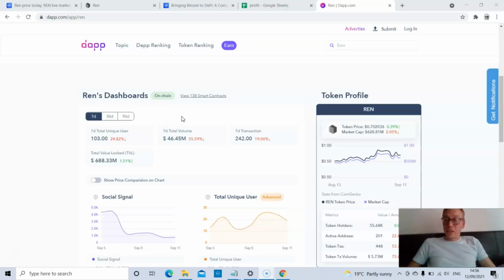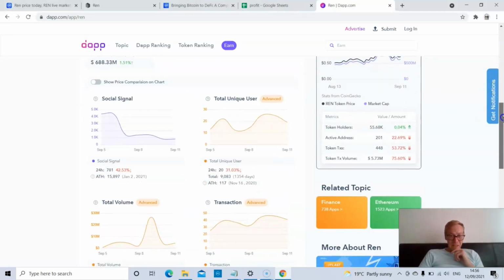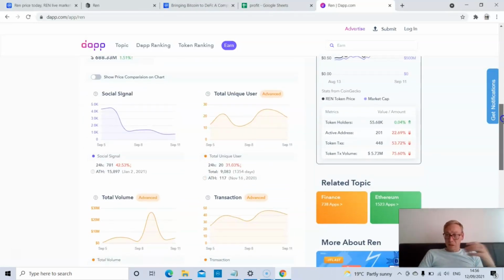Because when we're looking at a crypto gaining value, or an asset gaining value, part and parcel of that is you want to see use cases increasing, development increasing. Now, development in and of itself doesn't have to increase so much because Ren's done what it needed to do. It's interoperable across multiple blockchains. It's done exactly what it aimed to do. It's phenomenal in that regard, and it was like the first mover in that sort of wrapped token idea.